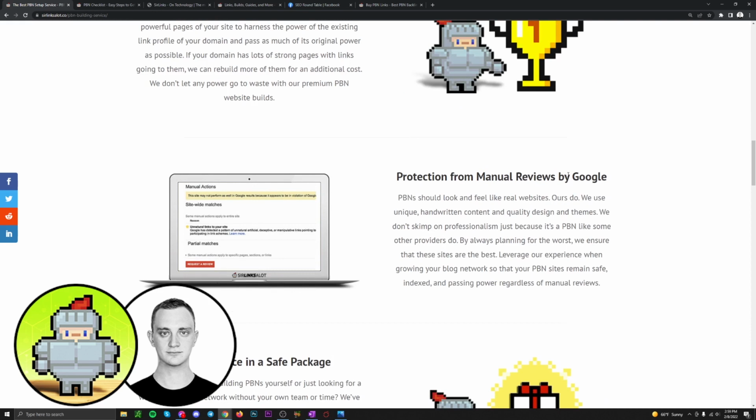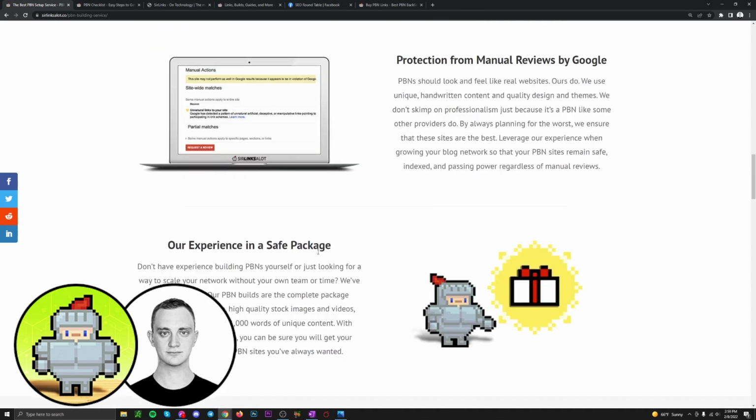Next up, protection from manual reviews by Google. We've been doing this for a long time. So of course, the goal here is that even if your PBN website is manually reviewed, Google would not be able to tell it was a PBN. And lastly, our experience in a safe package.